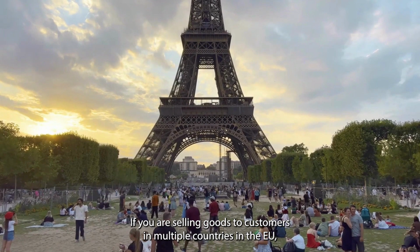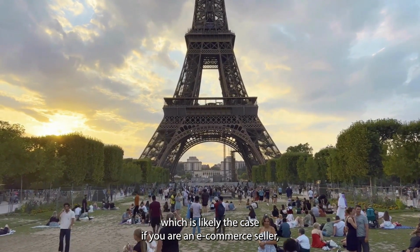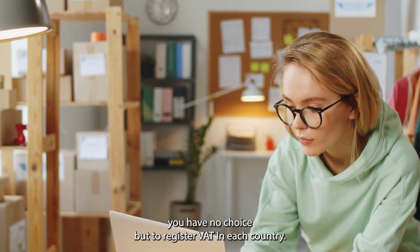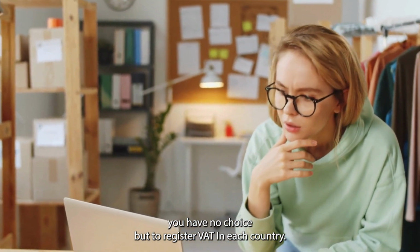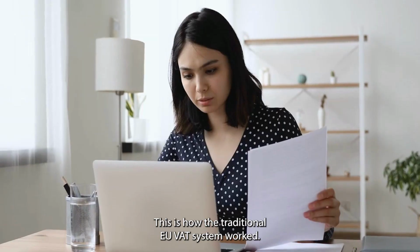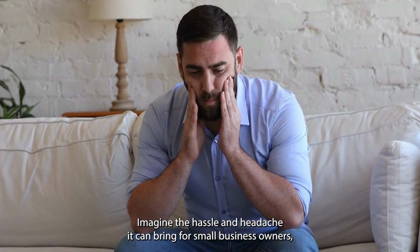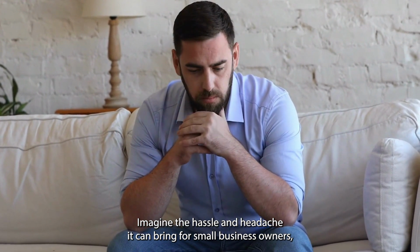If you are selling goods to customers in multiple countries in the EU, which is likely the case if you are an e-commerce seller, you have no choice but to register VAT in each country you have customers and file separate VAT returns. This is how the traditional EU VAT system worked. Imagine the hassle and headache it can bring for small business owners.